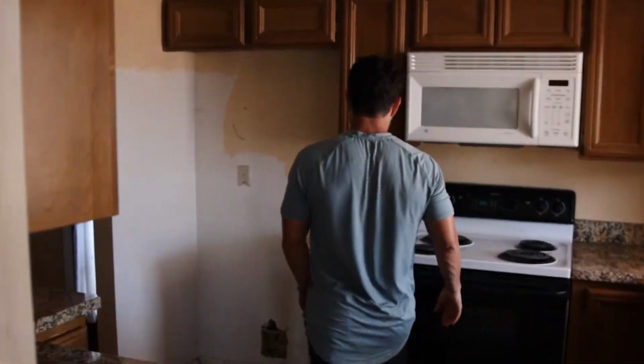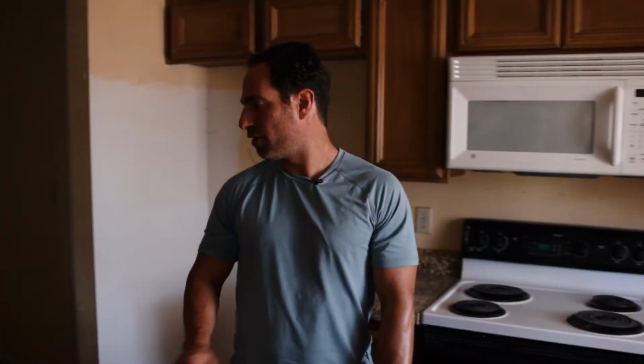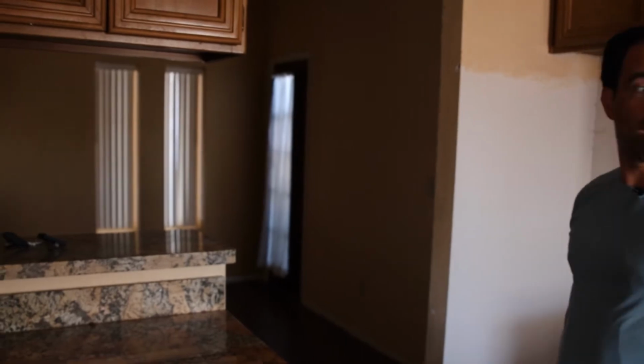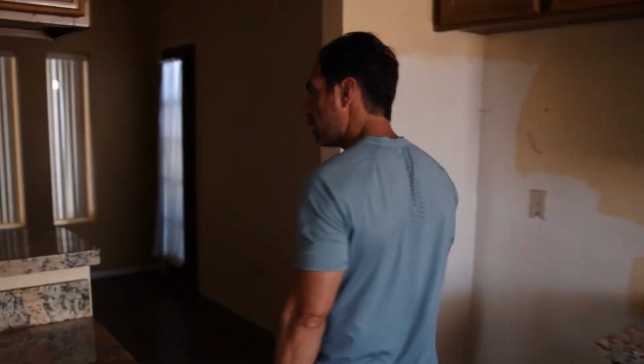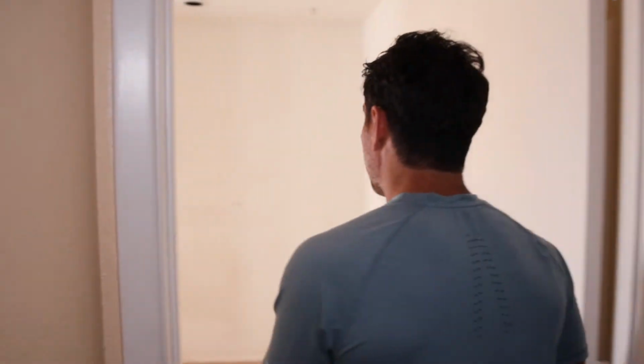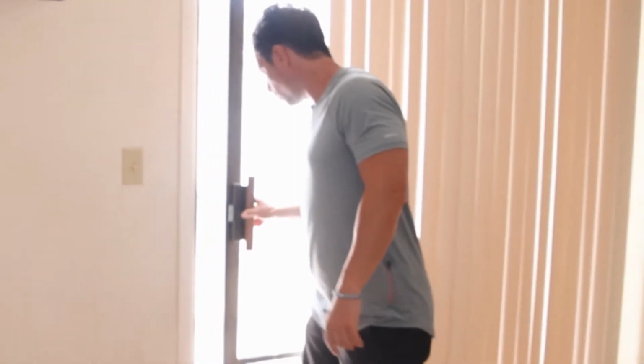Really, really cute. So you already have granite counters, you got stainless steel appliances, but this is a very, very quick turn. Previous owner and tenant, super nice people. Left the keys on the counter as promised. Just doing that final walkthrough and we're rocking. Looks really, really good. Another bedroom, super clean. They left the TV mount, ain't no thing. This is open. Ooh, this is open. So you've got to secure that stuff.